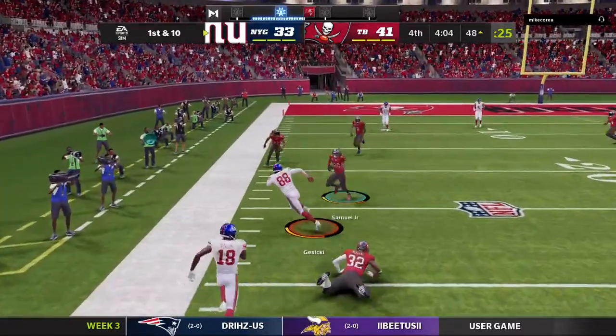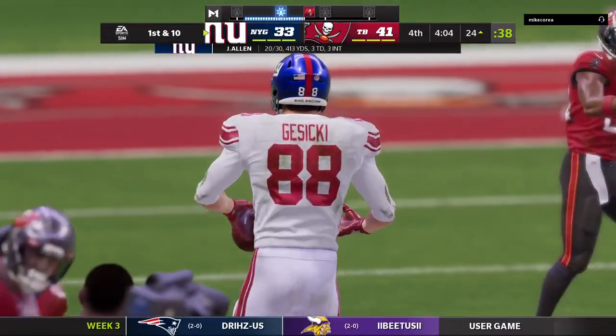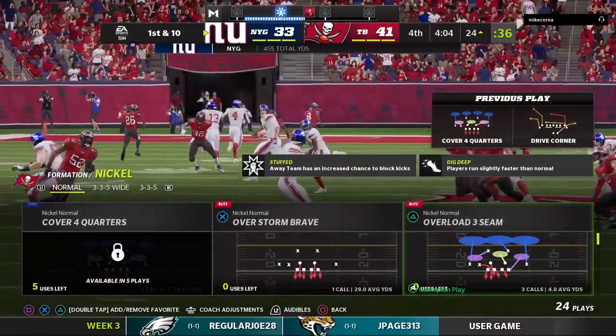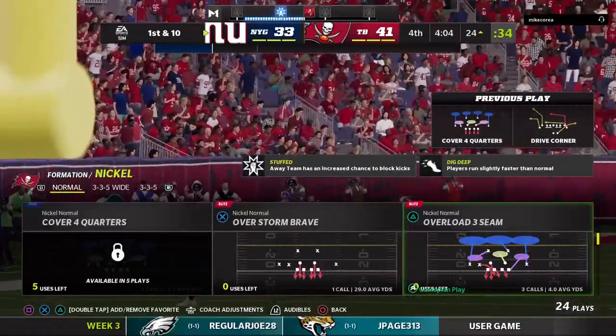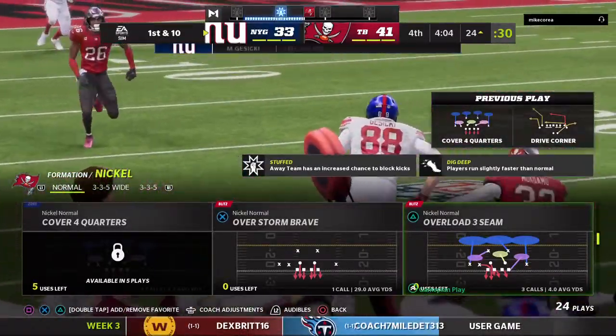Throw left side here, complete to the tight end, Gesicki. And he takes this just a few yards shy of the red zone before going out. 23 yards on the play. First down, New York.